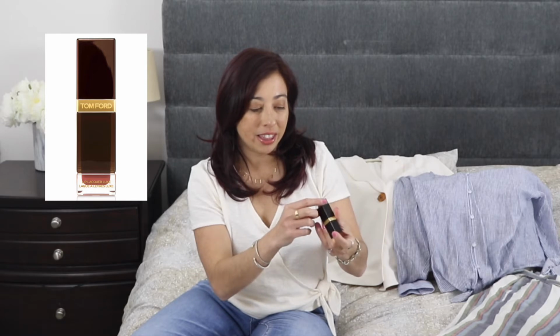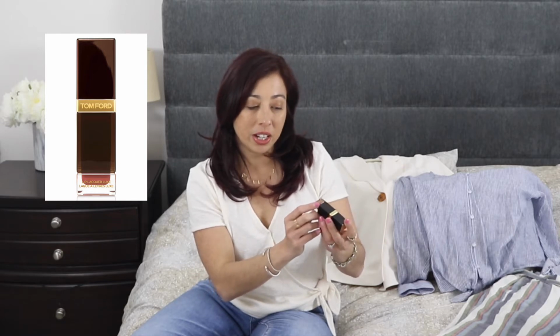I'm going to start with my favorite lip product right now. Tom Ford Lip Lacquer. It's in this beautiful neutral pink shade. It's like the perfect nude, and I'm actually wearing it right now. And the color is 01 Insinuate. I love this color. It's just the great type of coverage that still lasts you pretty much the whole day.